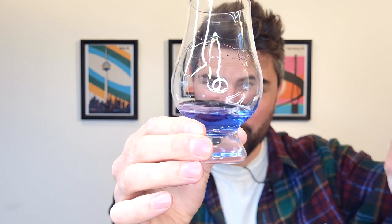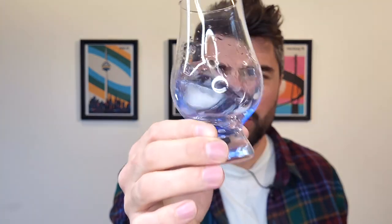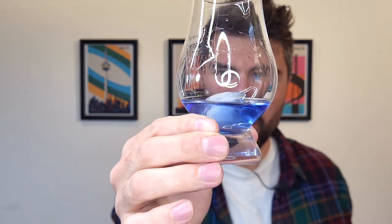Let's get a bit of ice in there and see if that changes at all. I hope it does, because I actively want to like this gin so that I can be proved wrong. But so far, meh. Okay, will the colour change the moment I put the ice in here? Let's have a little test. No. Okay, but how does it taste?